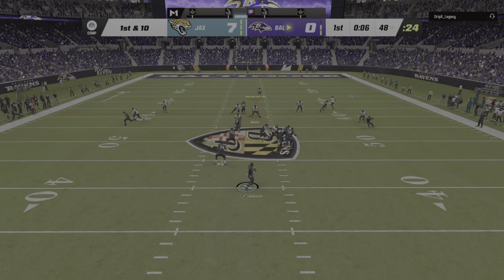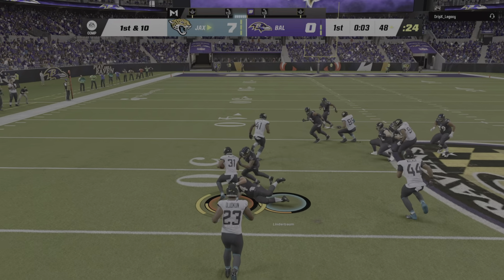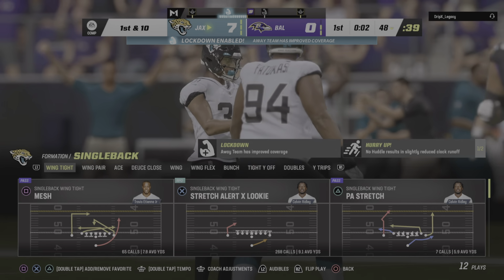On first and 10, it's Jackson. Oh, that's into a sea of bodies, and it's intercepted. And the Jags are going to take over a couple of yards shy of midfield.